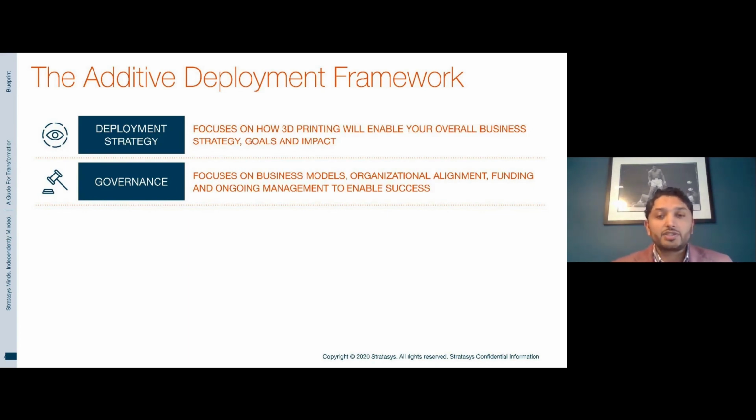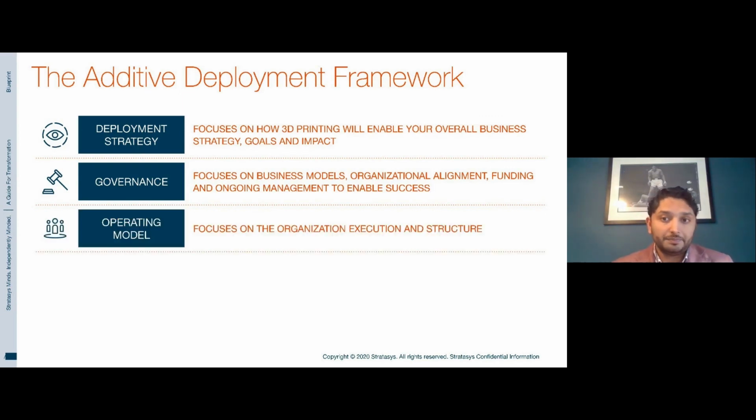Secondly, ensure that you have a governance model in place to ensure alignment, oversight, and investment as additive is part of your new strategy. Is additive being driven top-down? Is it being driven bottoms-up? Is it across multiple organizations? Do you have champions across these organizations, or is it hidden in a specific lab? What KPIs are being tracked for additive adoption? Someone or some entity needs to track this regularly to hold the organization accountable.